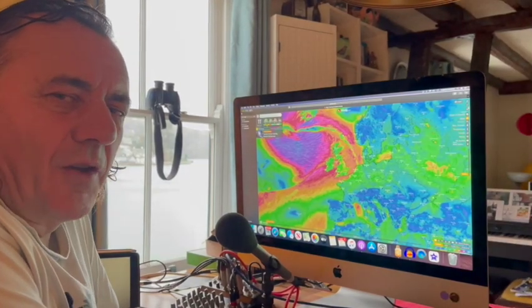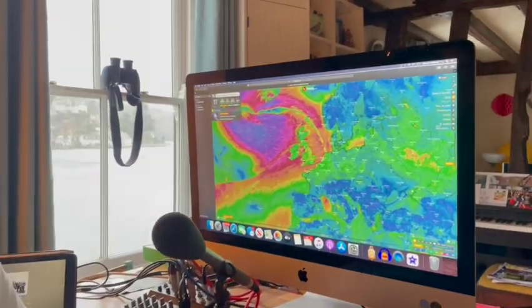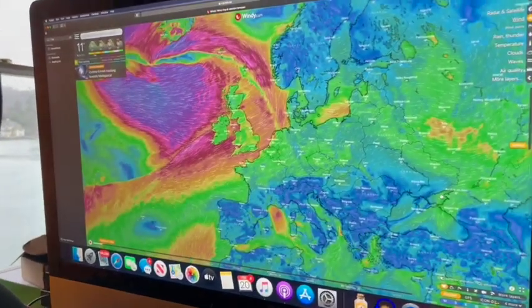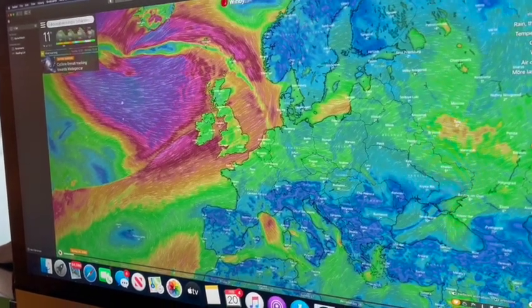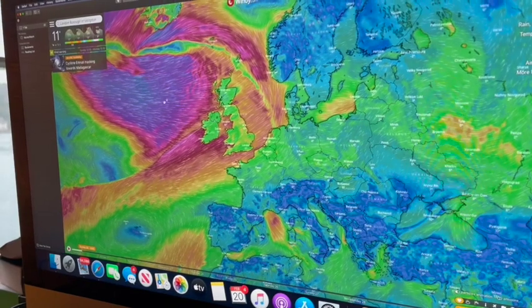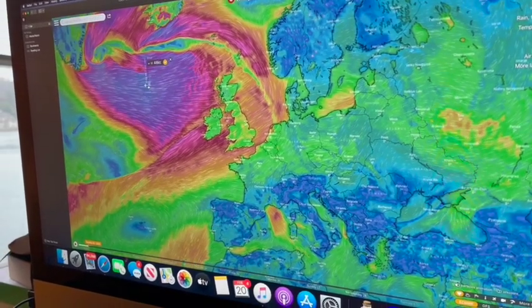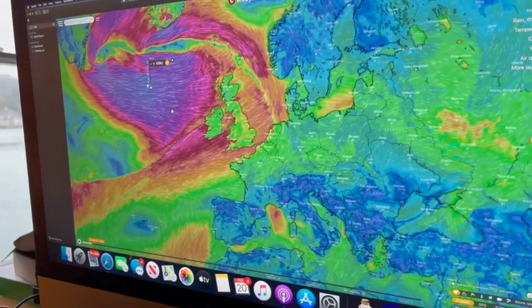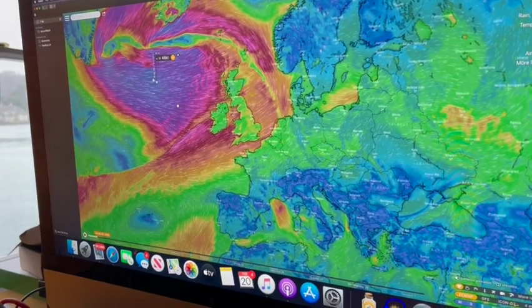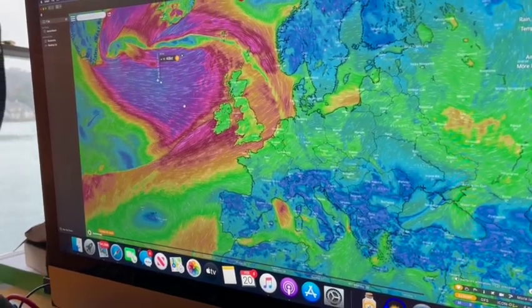So one of the things I've been doing over the last few years is using this app. It's windy.com, and it really is worth a good look. You can see here the wind patterns, and this is right now, in fact, what's going on out in the Atlantic at the moment. And the speed of the wind there is 48 knots. That is massive, and heading up towards hurricane status. And as you can see, it's moving in.